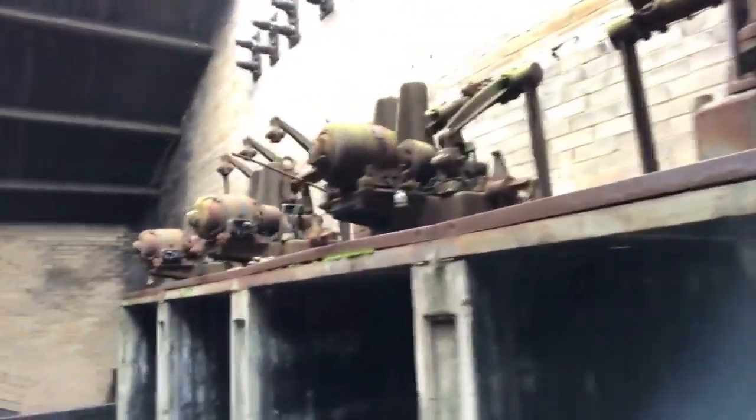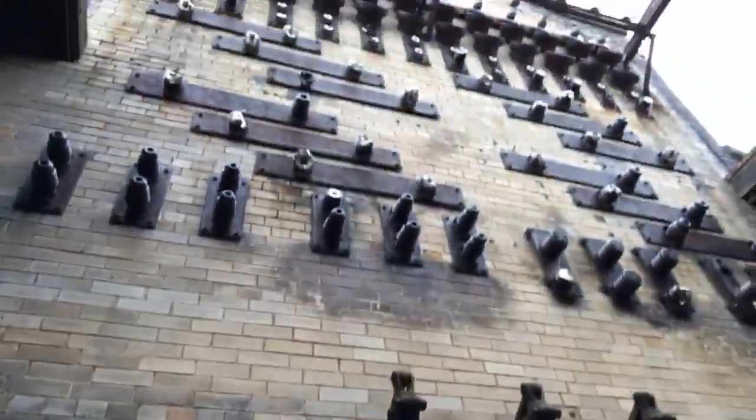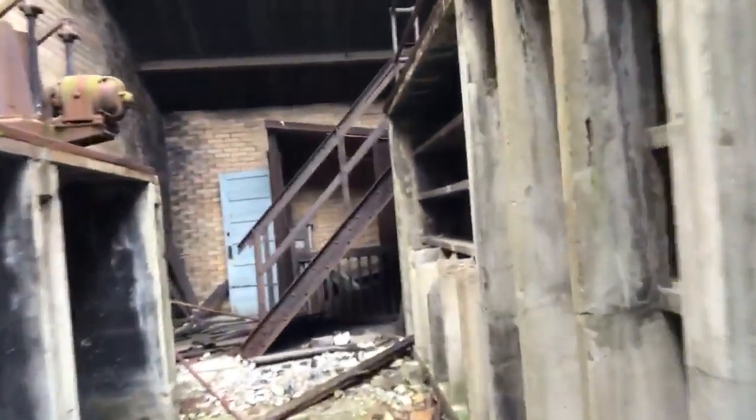So I have a feeling this was definitely some type of furnace or control room for the rest of the site. Looks like there's some insulators here, so all the electrical stuff came out this way. Nails. What do you say? Let's go to the roof.